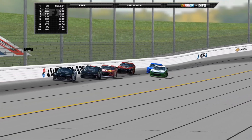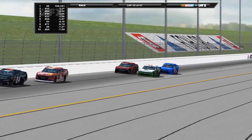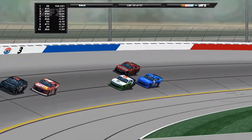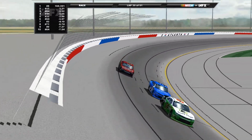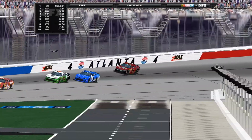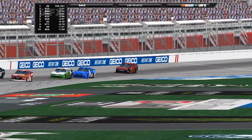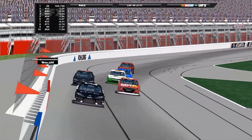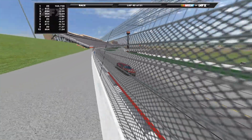SC Motorsports has to be very happy here, having 2 cars in the top 6 right now, as Smith is going to get past the 32 for 5th place here. And I think this 32 is already running low on speed here because of the tires, and you can see how easily they got passed by his own teammate and the 3 of Shade Eves.